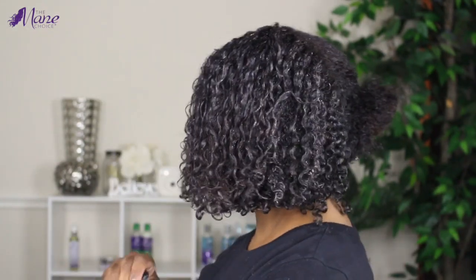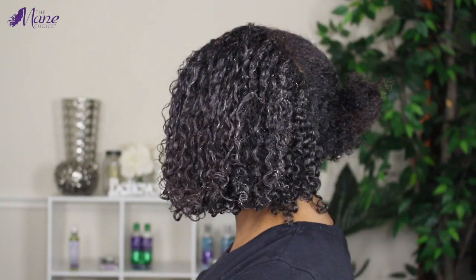And as you can see in the front, my curls don't really curl as defined as the back section, but you'll see once it completely dries, I do get some shrinkage and some definition. And this is my results.